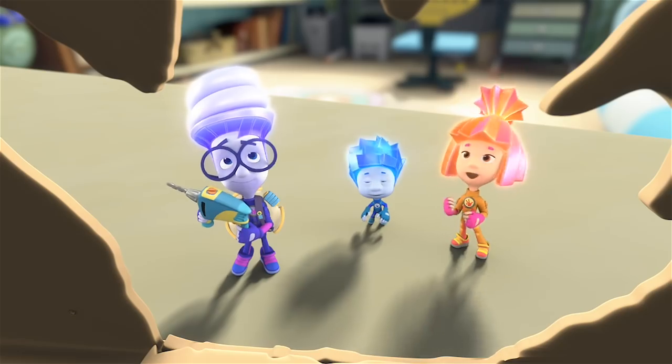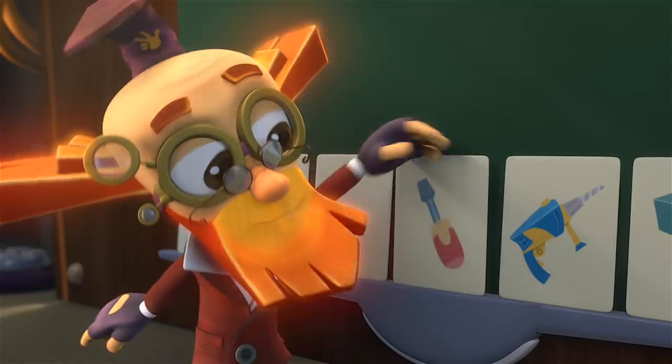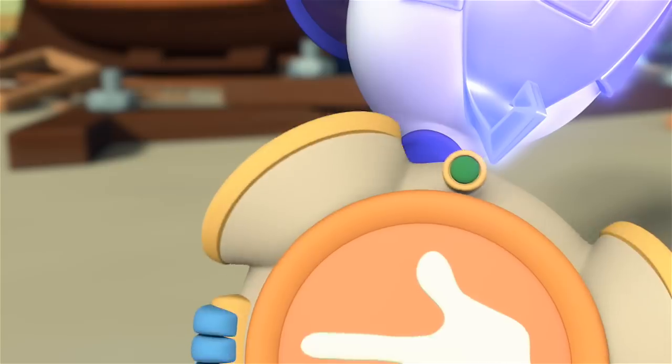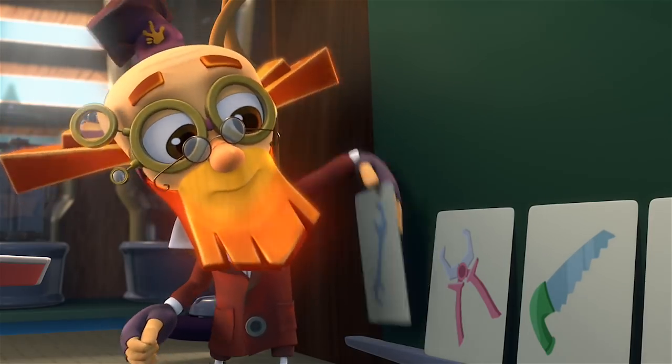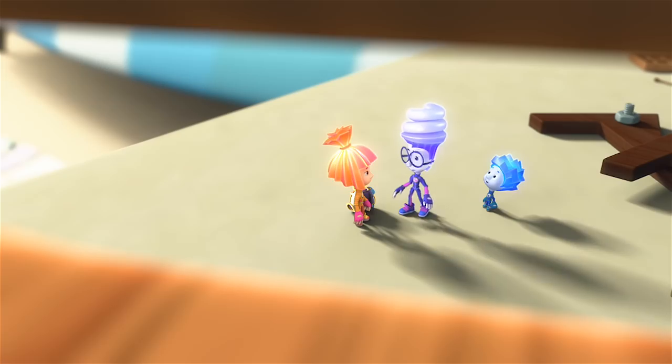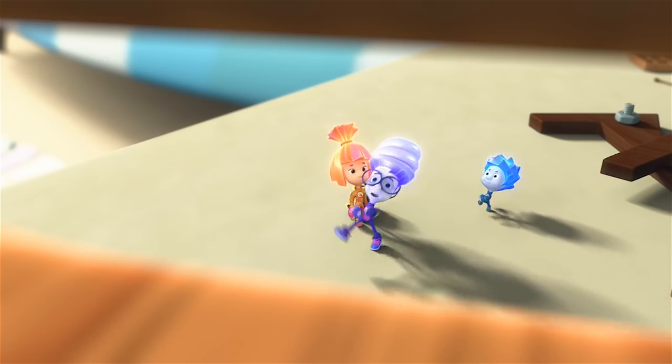And if it's not a drill, right! Hammers, wrenches, drills, screwdrivers, vices, mallets, saws, and pliers. All of these are super duper great tools, yes indeed. That's all. That's enough of this. I'll just go and take the exam. Yeah.